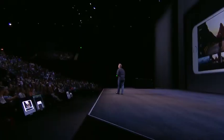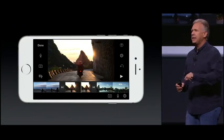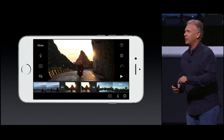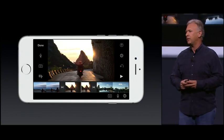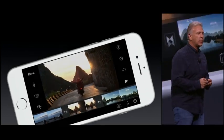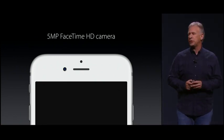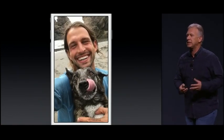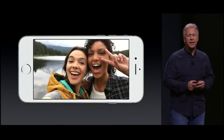Now, what's truly remarkable is that video was shot on an iPhone 6s and edited in iMovie on that iPhone. So incredible to shoot and edit 4K videos directly on your iPhone. Along with the iSight camera, we have a new FaceTime camera. It's a 5-megapixel FaceTime HD camera. So you can take incredibly detailed selfies of you and your friends and their friends, and they'll all come out beautiful.